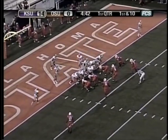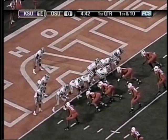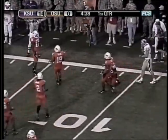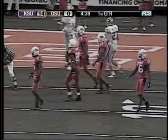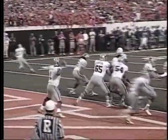Leon Patton in the backfield. Freeman under center, bunch formation right. K-State 1st and 10 from its own 1, and Freeman, quick drop, quick throw far side, and the pass is incomplete. It went in and out of the hands of Jordy Nelson, and then in and out of the hands of Parrish Cox, who would have returned it for a touchdown had he hung on. Incomplete pass. It'll be 2nd and 10.